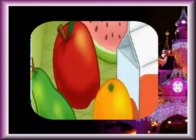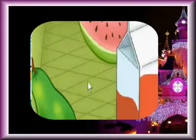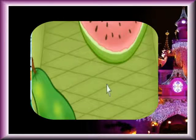Bebé zorrito wants la naranja. Where is the orange? Muy bien. Bebé zorrito wants la manzana. Where is the apple? Muy bien. Bebé zorrito wants la leche. Where is the milk? Muy bien.